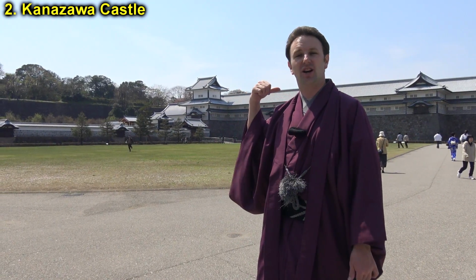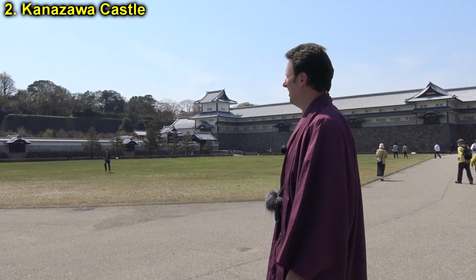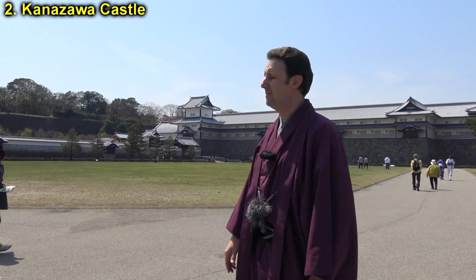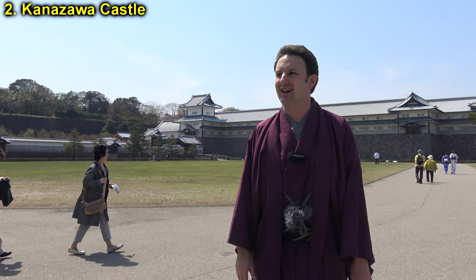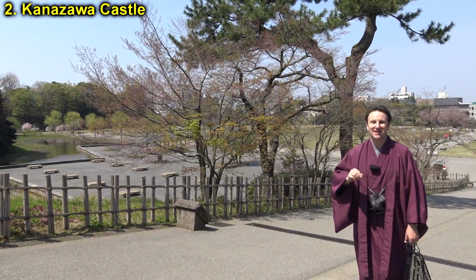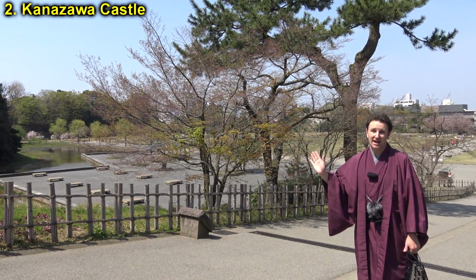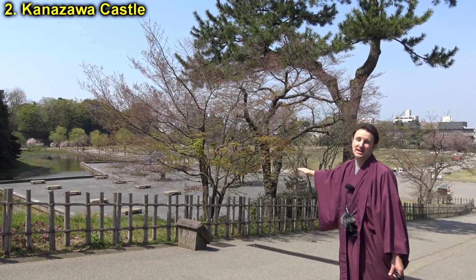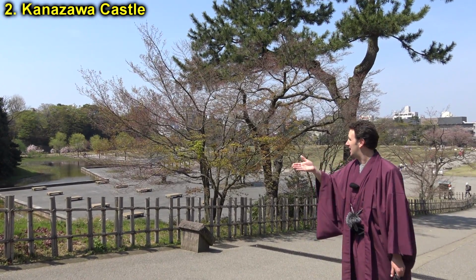It's worth a visit just to come over and see it. It looks pretty cool. It's a pretty well kept Japanese castle. But the gardens are really cooler than the castle. The castle grounds are really quite huge. I think they're about 4 times the size of the garden, and there are vast areas of open space, which for Japan is actually kind of unusual.